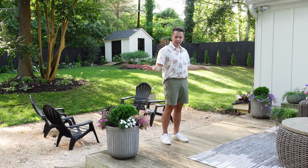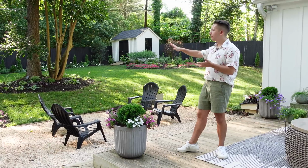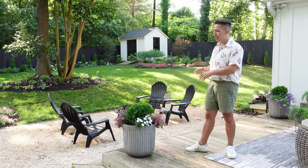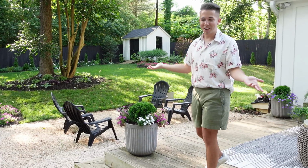So I think having this just a little bit tidier really helps break everything up, because some of our garden spaces actually end up being a little bit wild. So it's nice to have just like simplicity and a break with the containers. A lot of times less is more, right?